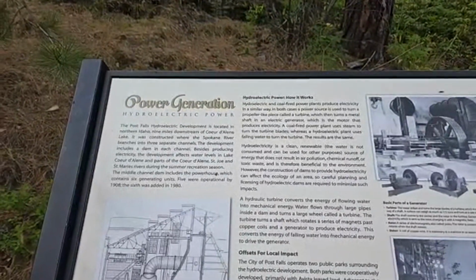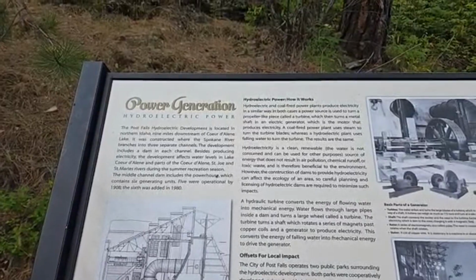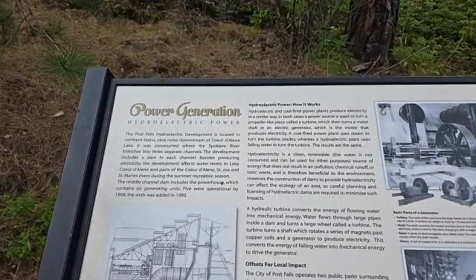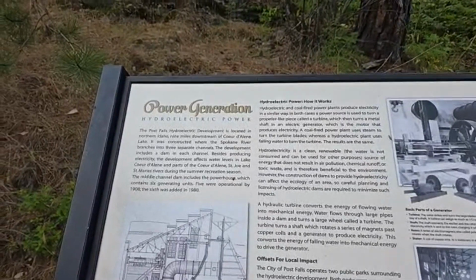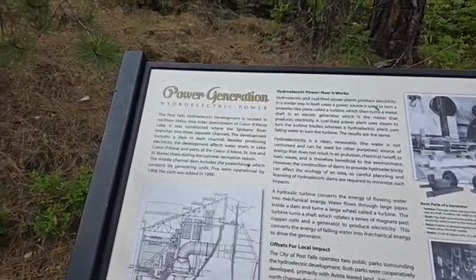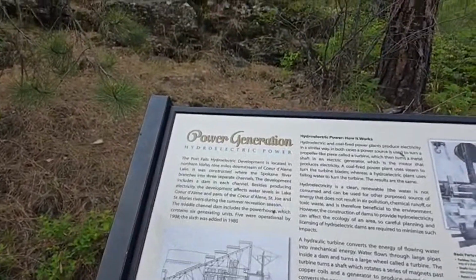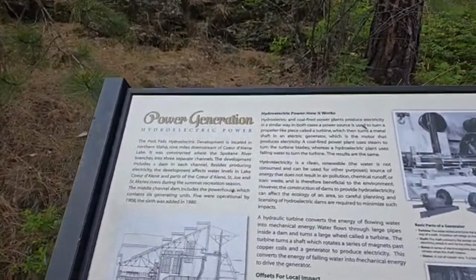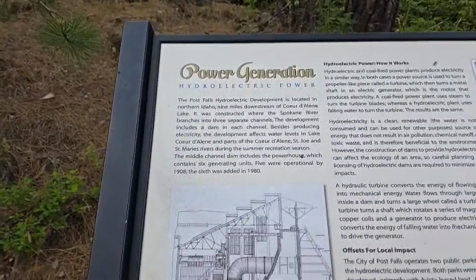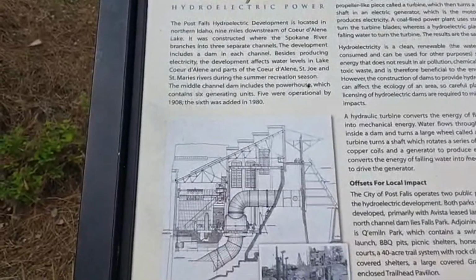Besides producing electricity, the development affects water levels in Lake Coeur d'Alene and parts of the Coeur d'Alene, St. Joe, and St. Maries rivers during the summer season. The Middle Channel Dam includes the powerhouse, which contains 6 generating units. 5 were operational by 1908, and the 6th one was added in 1980.